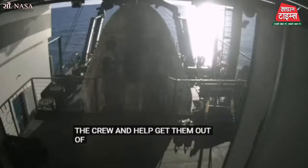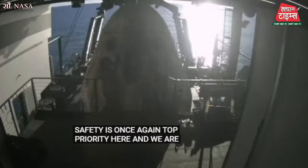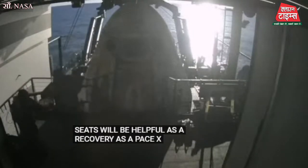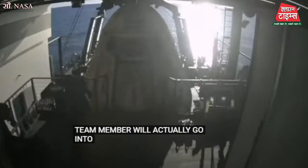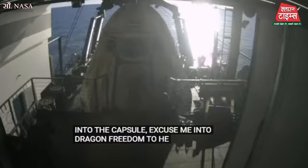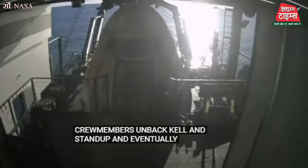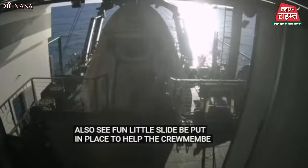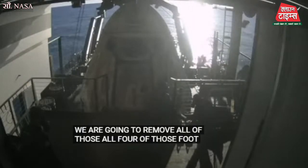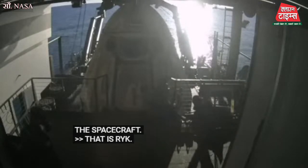Yeah, you're absolutely right. Safety is, once again, top priority here, and removing those footrests from all 4 seats will be helpful as a SpaceX recovery team member will actually go into the capsule, into Dragon Freedom, to help the crew members unbuckle and stand up, and we'll also see a fun little slide be put in place to help the crew members exit the spacecraft safely. So we're going to remove all 4 of those footrests to give a little bit more working room inside the spacecraft. That's right. And we did hear the go for that hatch opening, so we're just a couple minutes away from being able to see that.